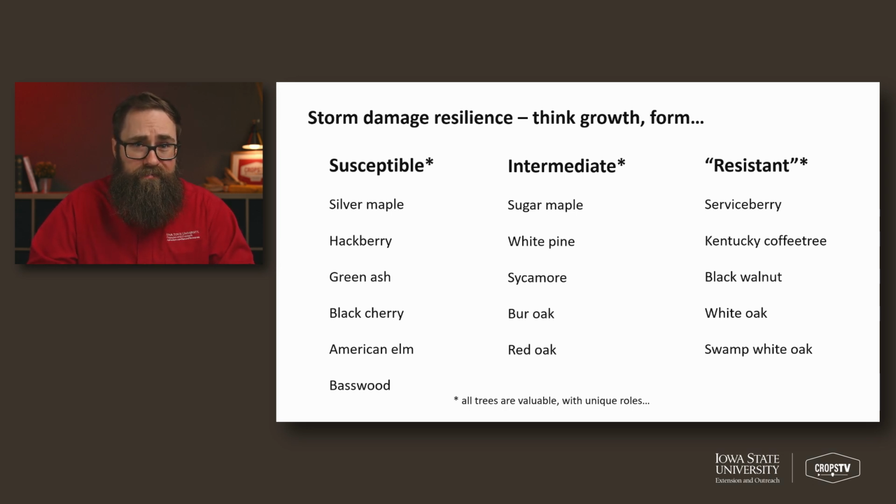All trees are valuable with unique roles. Some are just less storm resistant than others. So think about the growth rate and the growth form of these, and how those might impact how resistant they are to storms or ice or other things. So susceptible tree species, an example list here, things like silver maple, hackberry, green ash, black cherry, American elm, basswood, all great trees, but they grow very, very fast. So these might not be the strongest wooded species out there.